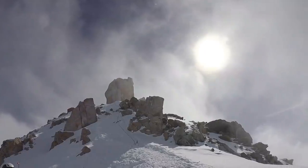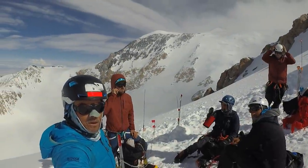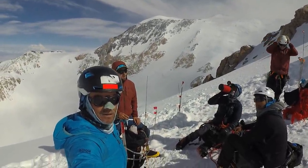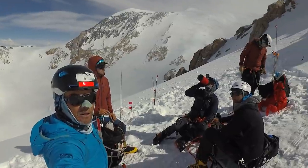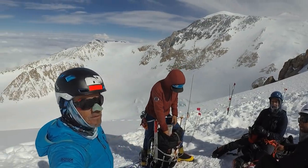Yeah. We're about 16,800, just up on the West Buttress Ridge, just climbed up the head wall from Camp 3. We're going to cache a load here and head back down. Check the view.